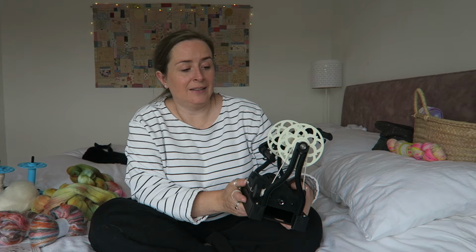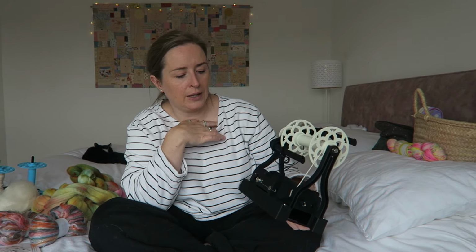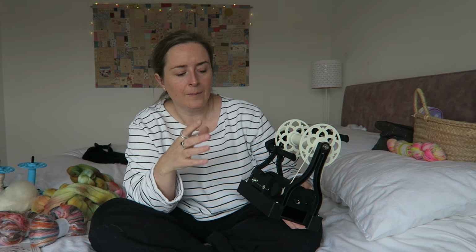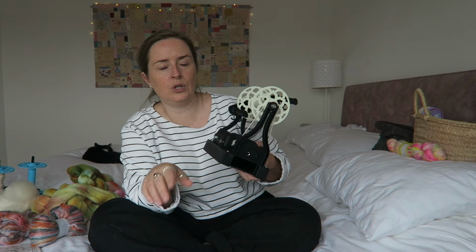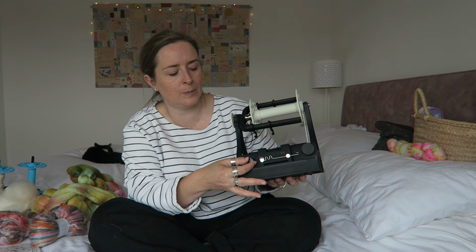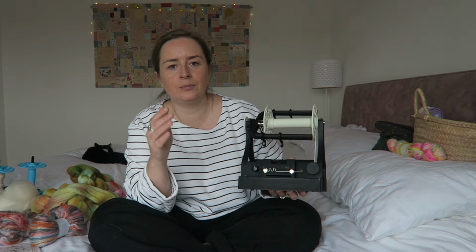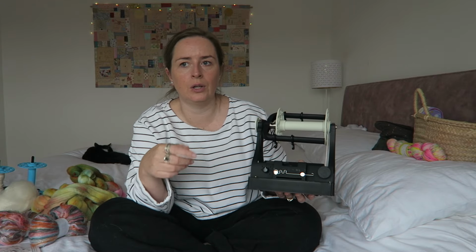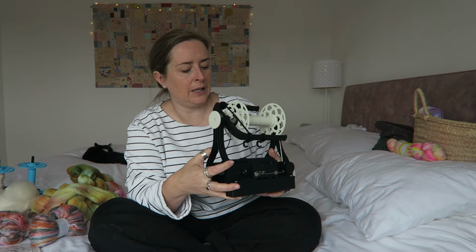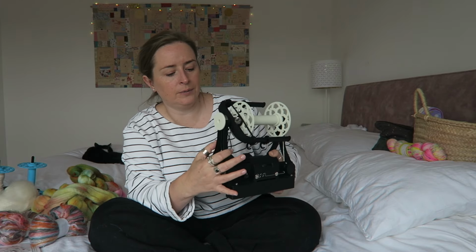So I got it, and it is just, it's so fantastic. So you plug it in, or you can get a battery as well, so you don't have to have the cord. You also have another cord which has like a foot pedal so that you can turn it on and off. It doesn't do speed or anything, you do the speed by this little knob here. But it's really handy for turning it off and on with your foot so that you don't have to take your hands off the fibre that you're spinning. And then you've got a switch here that does S or Z direction.